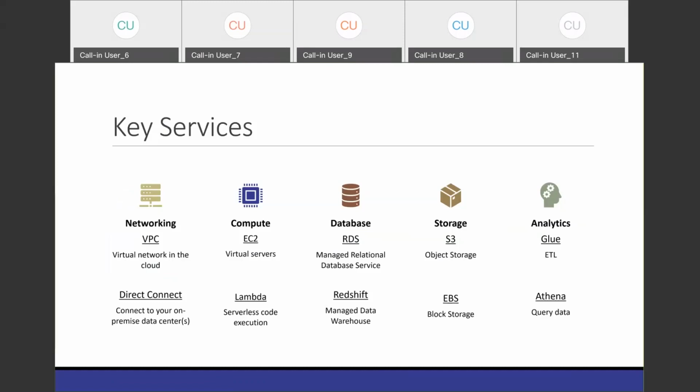This is just a quick overview of some of the key services AWS does offer. I'm not going to go through them in much detail, but understand that there's really kind of 5 main categories, and there's something there for pretty much any solution you could need. Networking, compute, storage, database, object storage, and analytics solutions. All of that is provided within the AWS portfolio.